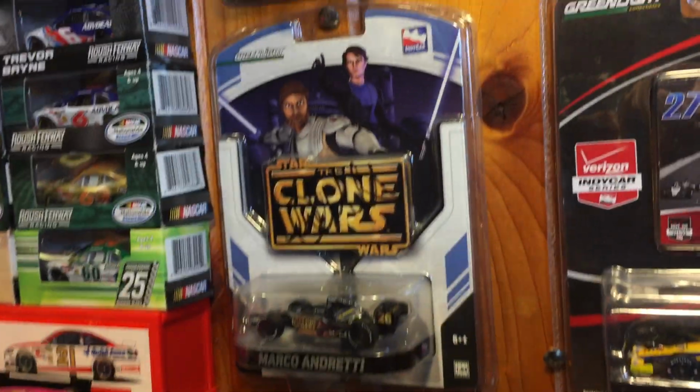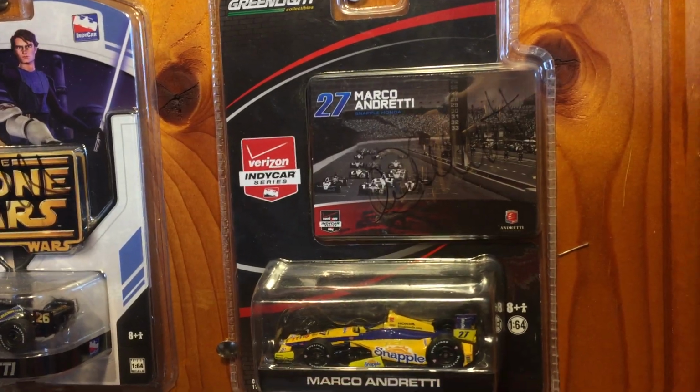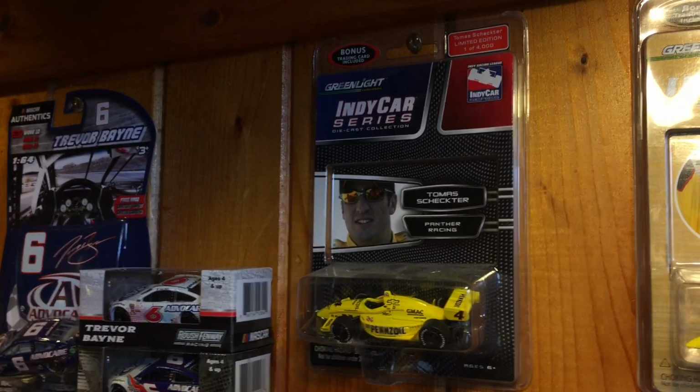Got a little mall poster there, by the way. Got the Clone Wars 2008 164, and then we got the 2015. I got that with the 118. It was like a bundle for like 60 bucks. Great deal. And it's mint too. Not a scratch on the package.